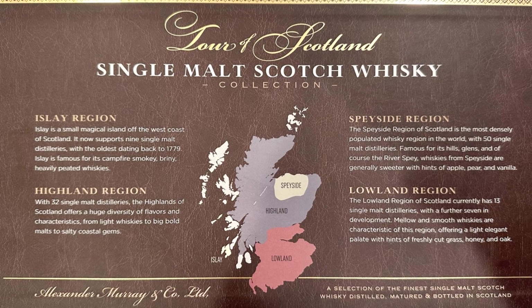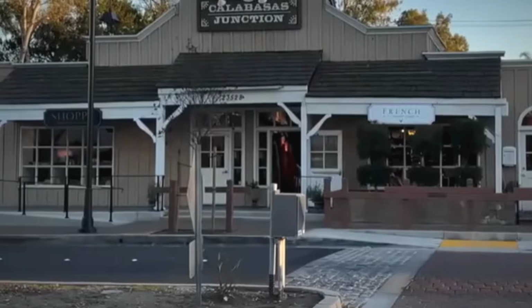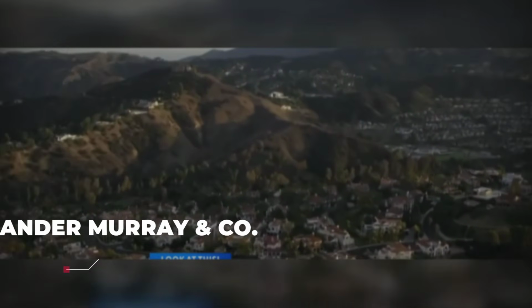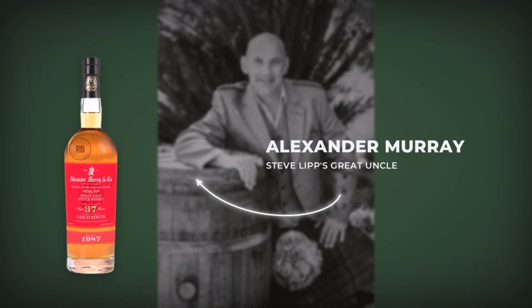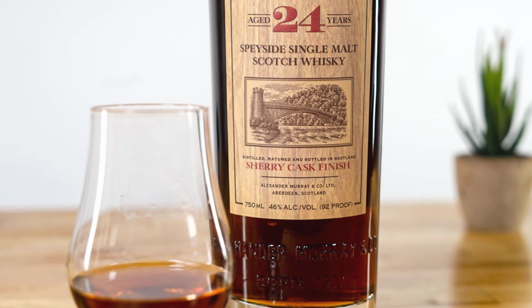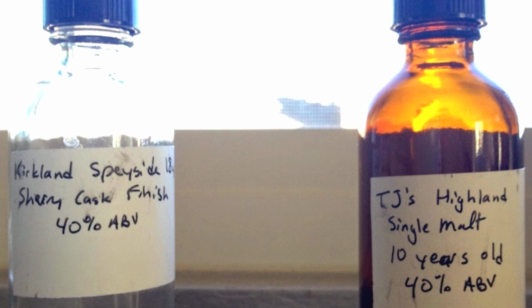So let us go back to that name at the bottom of the label from number 7. Alexander Murray and Company. It sounds like a 200-year-old bottler on a back street in Edinburgh. It is not. It is based in Calabasas, California, and it was founded in 2004 by a Scottish expatriate named Steve Lipp. He named the company after his great-uncle, a man called Alexander Murray, who gave him the first whiskey he ever tasted. They have been bottling for Costco since 2007, and they source from roughly a dozen distilleries across Scotland. They will confirm the region for you. They will not confirm the distillery, ever, which is why the guessing has been going on for almost 20 years.